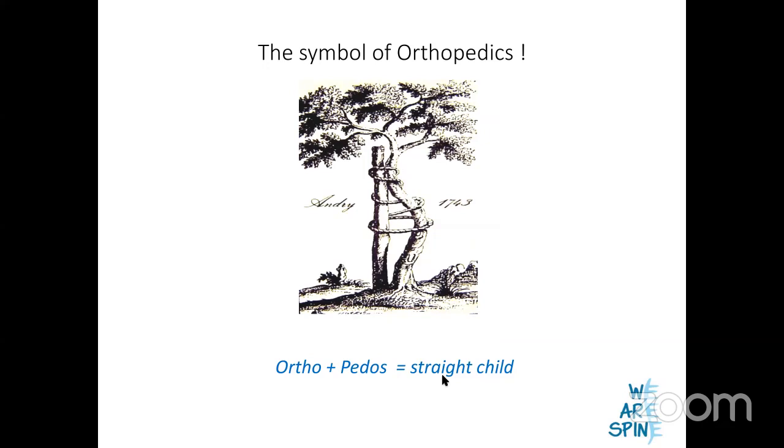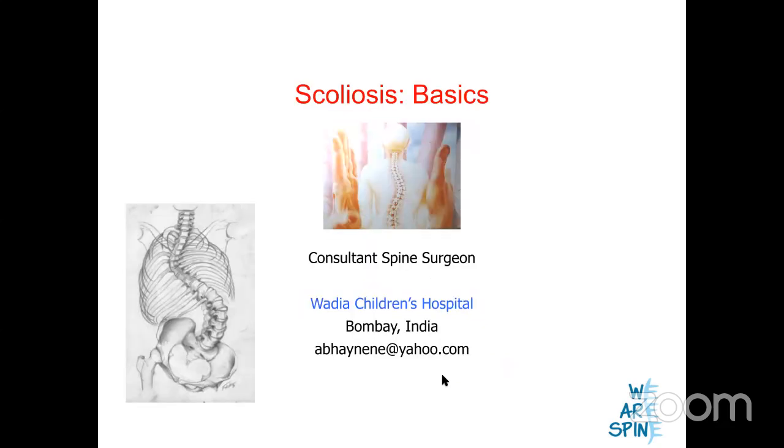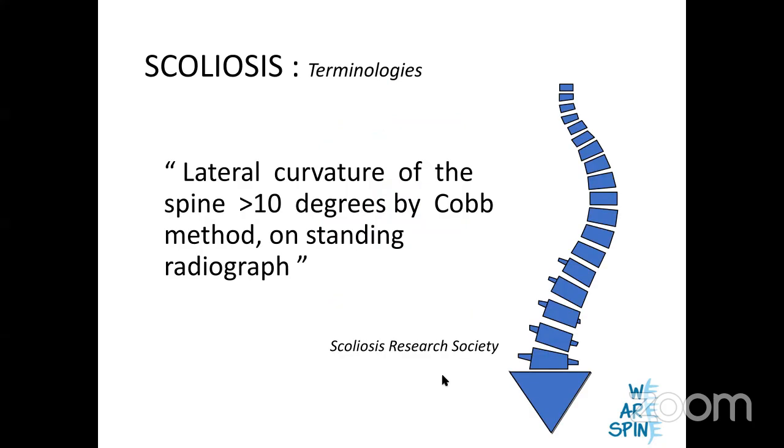But trust me, the symbol of orthopedics is a scoliotic tree, and orthopedos means straight child, so it refers to scoliosis. So I'm making my case to say that the good news is it's the easiest case. It's a great long case to have. It's a gold medal case if you ask me. The second good news is that I'm sharing this presentation with all of you on WhatsApp and all other places, so you can casually rummage through what I'm talking about.